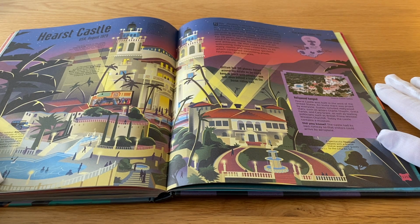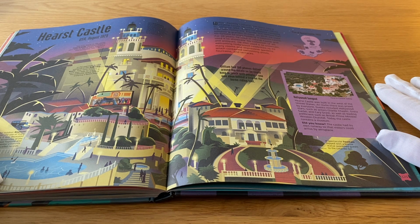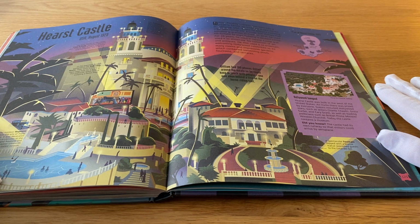For 28 years, he lived in Hearst Castle, used it to showcase his collection of art and antiques. He also used it to entertain, welcoming Hollywood celebrities to its many rooms and impressive gardens. William had 100 phones dotted around the estate so he could keep in touch with people. One was even behind a tree on the horse riding trail.